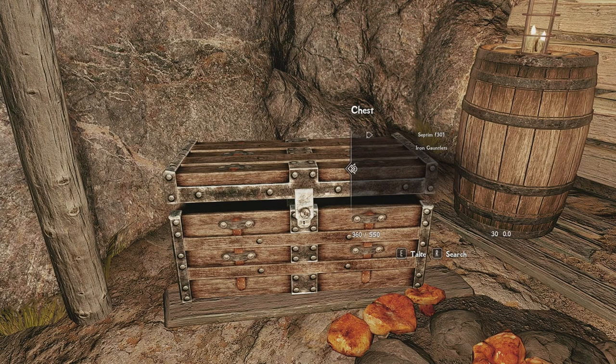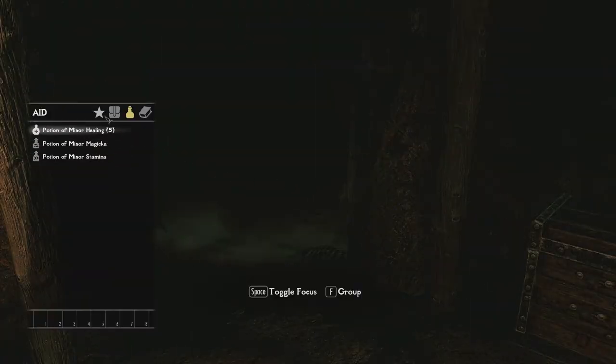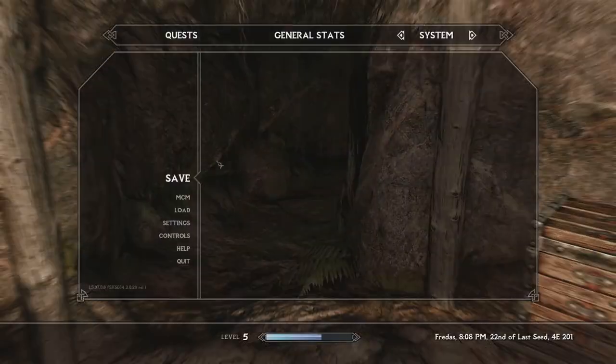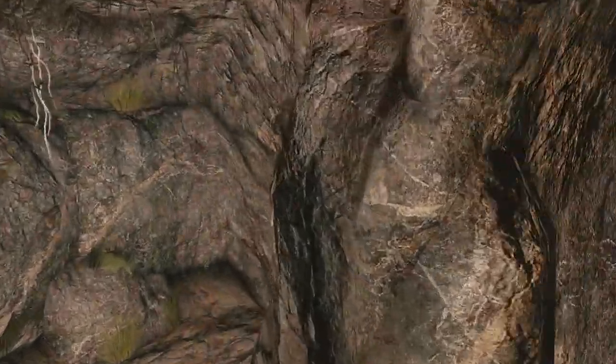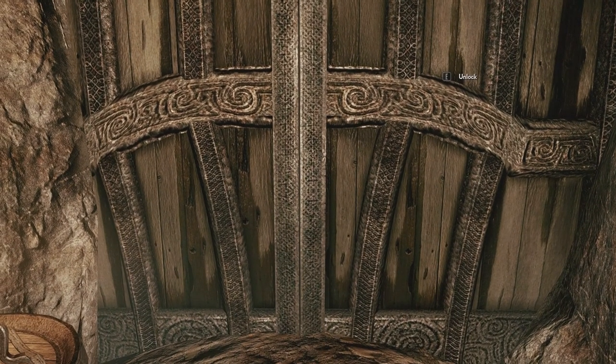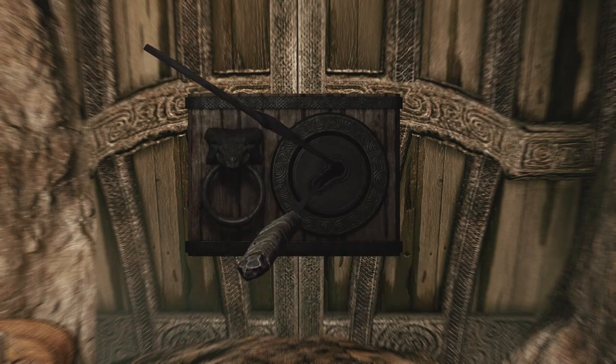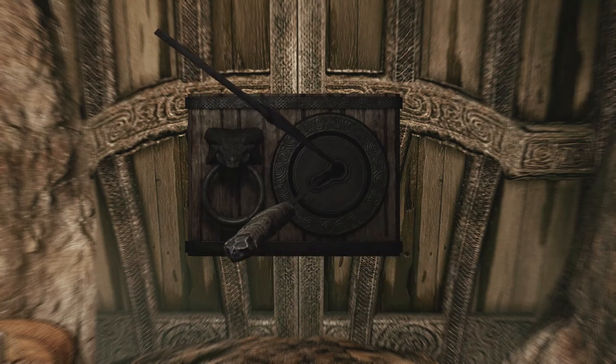I will take that. I want another one of those so I can put one in the museum. What am I doing? I want to save the game. Jesus. Cool. Moving on. Oh no. Can I even unlock this? Oh, here we go. Nope. I suck. Oh, I almost had it there.